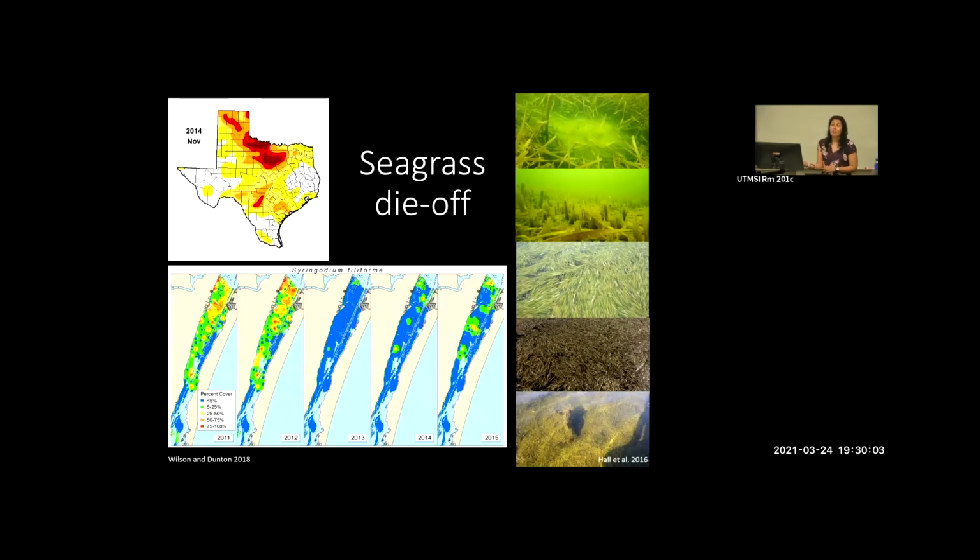Then Hall et al. in 2016 documented another massive decline of turtle grass in Florida Bay. And Florida Bay is unfortunately not a stranger to these huge declines in seagrasses. They've happened a couple of times throughout the decades. And what we're looking at here is these once dense beds. This is all dead leaf material that is floating and that has just died and ripped off of the basal parts, the bottom part of the plant.